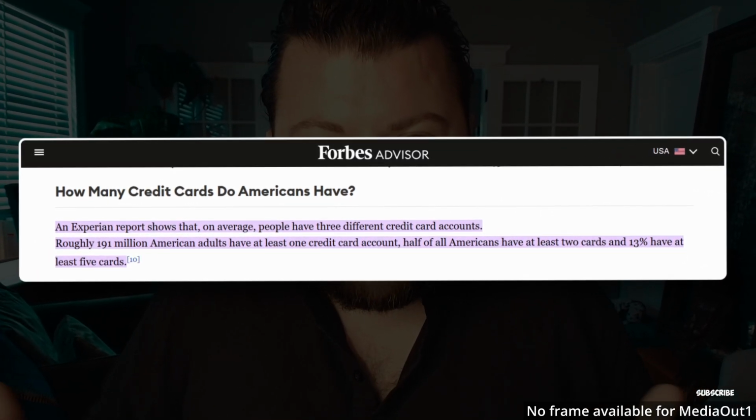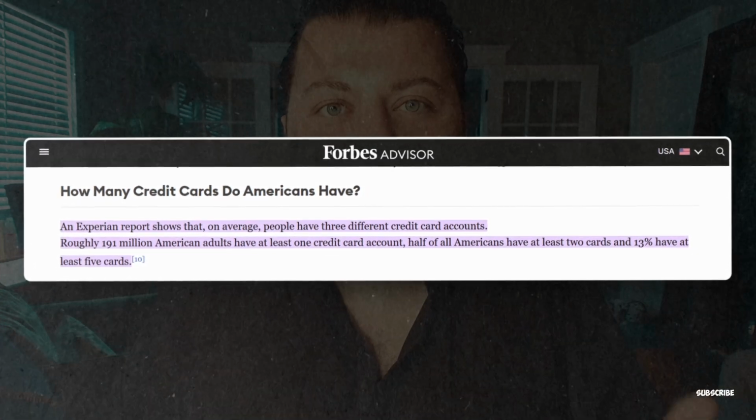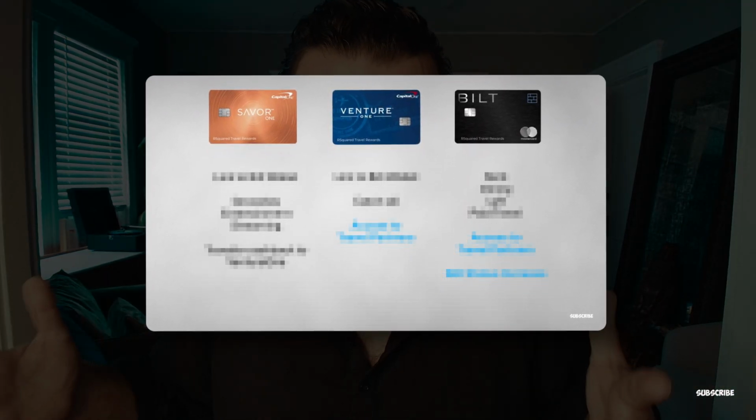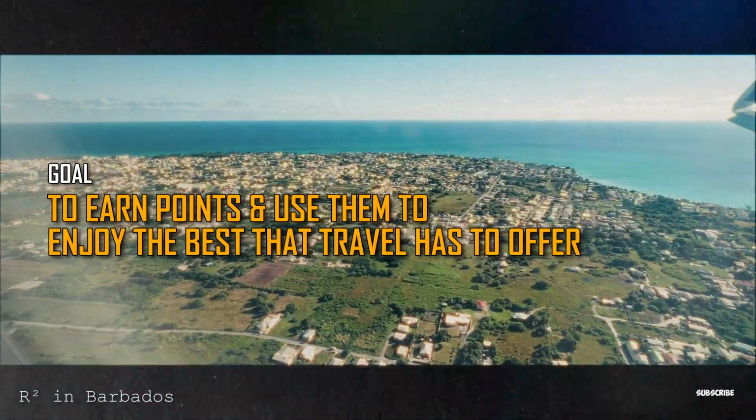The reality is that most Americans are only interested in holding 3 credit card accounts at any given time, and they certainly don't want to pay annual fees. So if that's you, I'm gonna lay out exactly how to use these 3 no-fee cards to earn points and then use them to enjoy the best that travel has to offer.